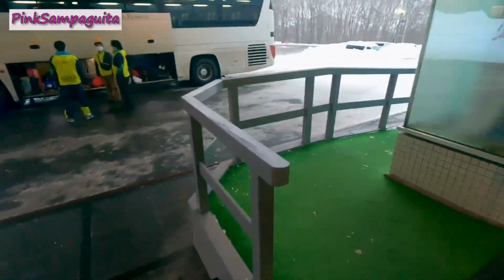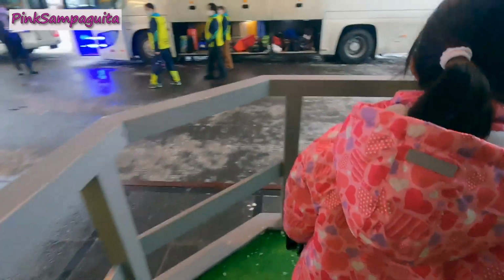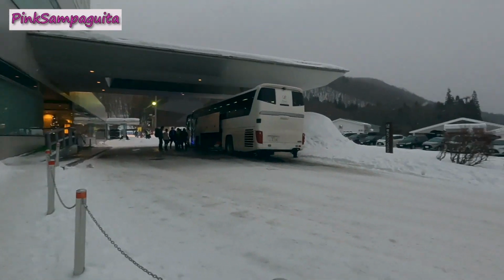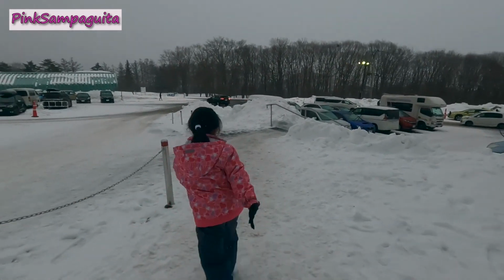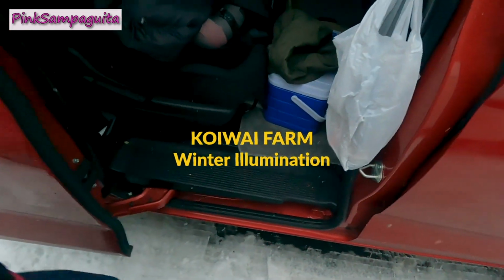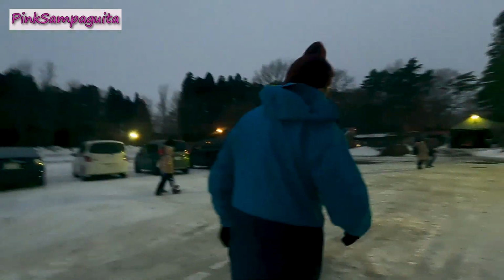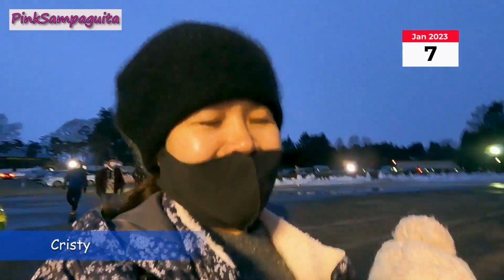It's our first night here at Shizukuishi Prince Ski Resort, and we decided to eat outside the hotel. There is a farm just 10 minutes away from here, and it's called Koiwai Farm. The farm is the main supplier of dairy foods and other healthy foods served in Shizukuishi Prince Ski Resort. They have different restaurants too inside the farm, plus an attractive light show in every corner of the farm. So welcome to Koiwai Farm, guys.